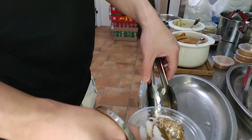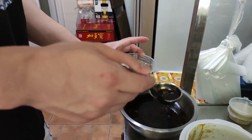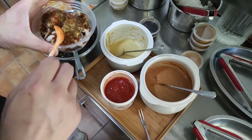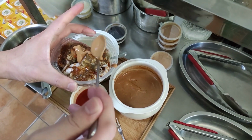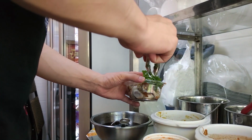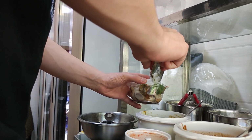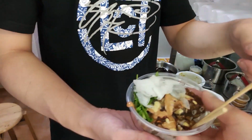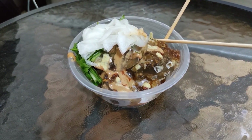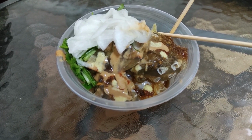Alright guys, what I got here is 土笋冻 and boiled octopus.